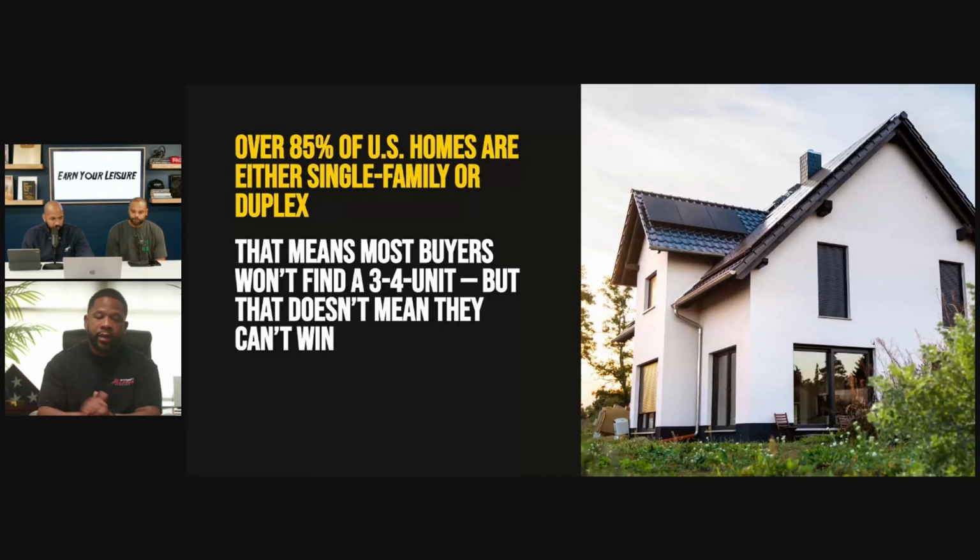Let's talk about some house hacking, right? You have a new strategy. Yeah, so with the house hacking, and I go into a lot of details about this in the program as well, but I give you guys a little preview of it. Let's call a spade a spade, right? Over 85% of US homes are either single family or duplex.